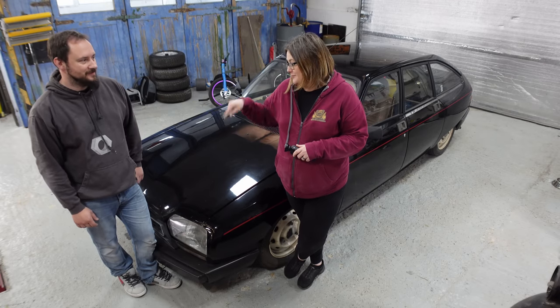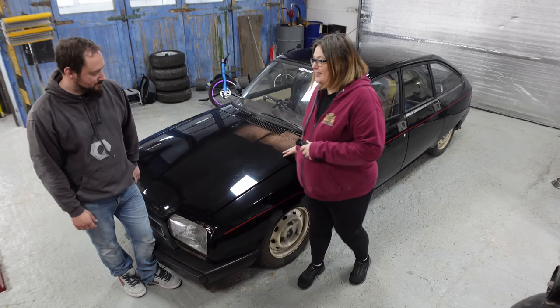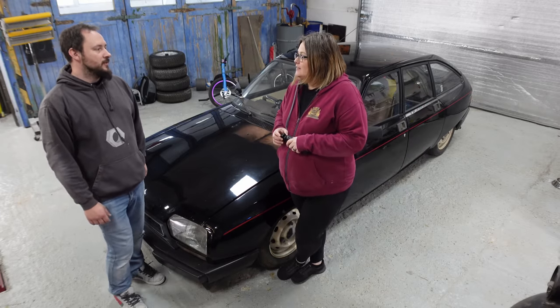Ooh la la, we have a French car. So bad. Some of you might recognise this car. This is none other than Giselle from Hubnut. Popped in for... Yeah, they don't live far from us.